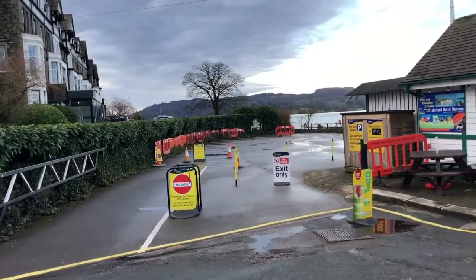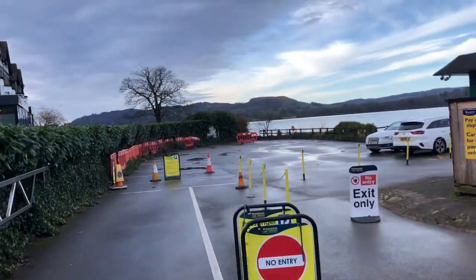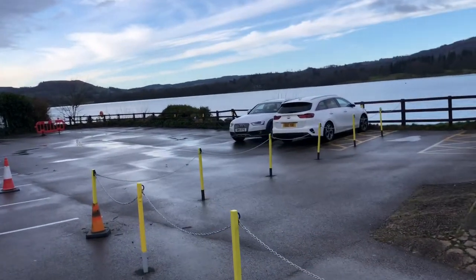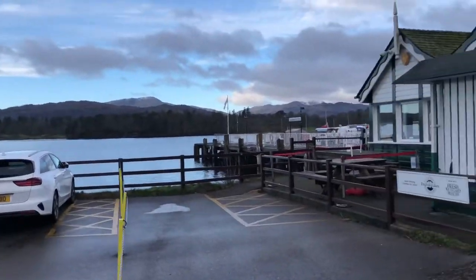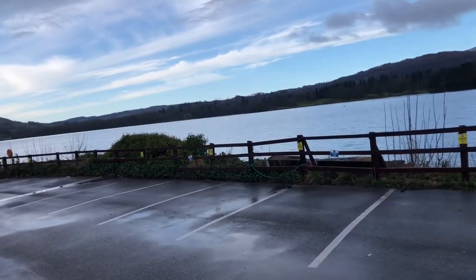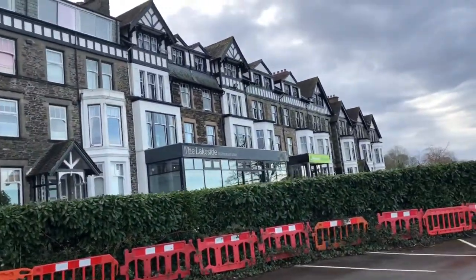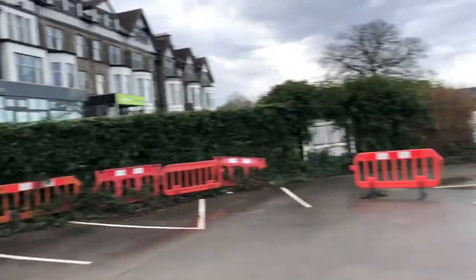Let's go and have a look down here. We can go right down to the water's edge here. Ambleside Pier. And you've got these big lakeside buildings. Steep hills up there.